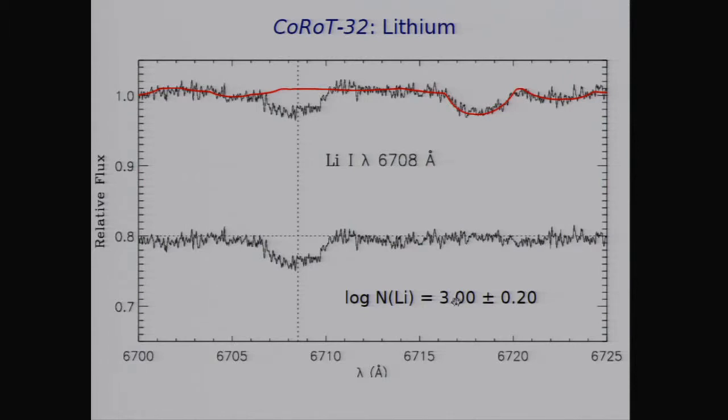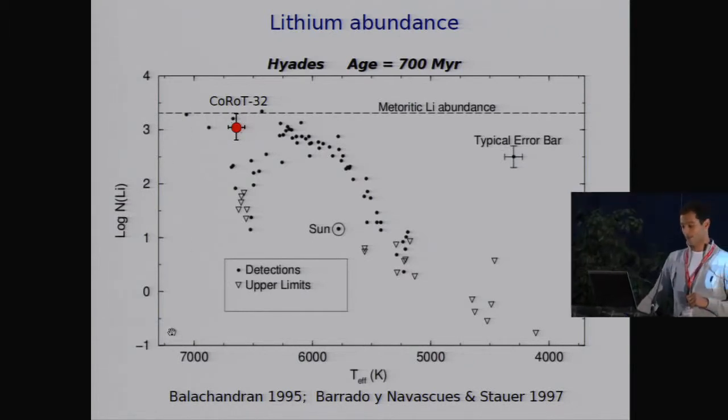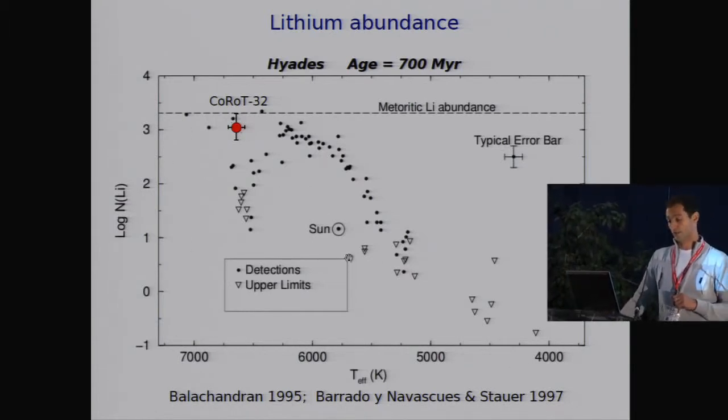You might say, well, the star is hot because it's 6,750 K, and lithium cannot be used as a youth indicator. It's not completely true, because look at this. You have the lithium abundance as a function of effective temperature of stars for the Hyades, 700 million years. You can clearly see that on the right side lithium is depleted as expected, because convective layers can bring the lithium down. But it's also happening in a really narrow temperature range, which is exactly where CoRoT-32 is falling, which is called the lithium dip, is well known, and still lithium can be used as a youth indicator.